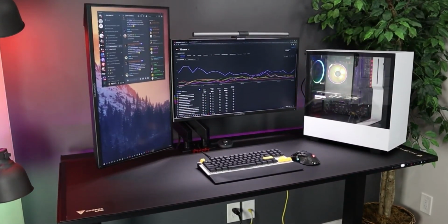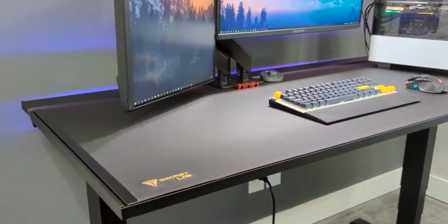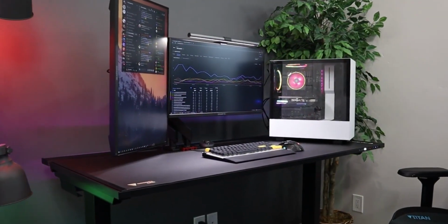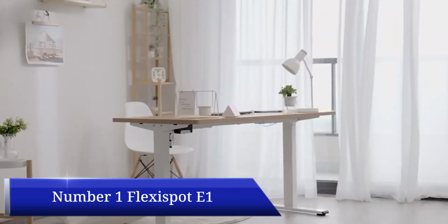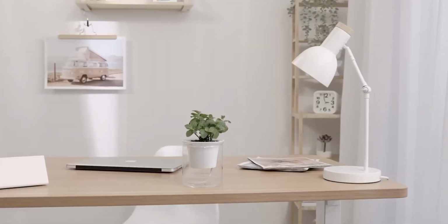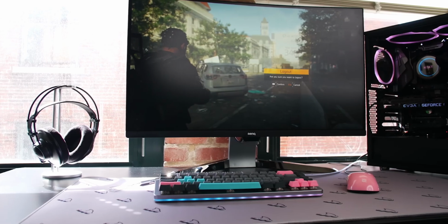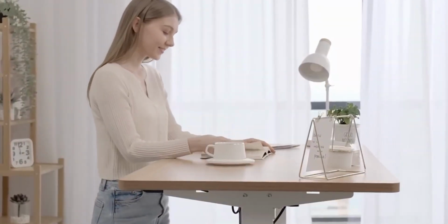The desktop surface is still compatible with SecretLab's proprietary magnetic ecosystem, allowing cable anchors. It's a significant investment, but one that delivers on every front for those seeking the pinnacle of desk engineering. Number 1, Flexispot E1. The Flexispot E1 is an understated yet highly capable desk that appeals to a broad range of users, gamers, remote workers, and students alike.